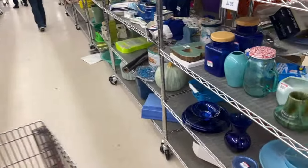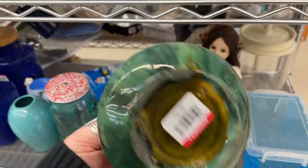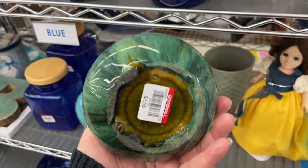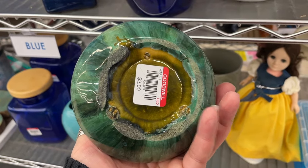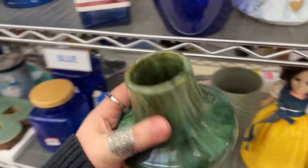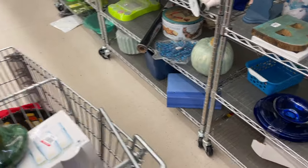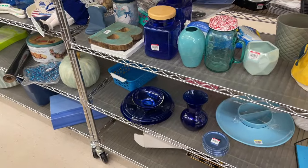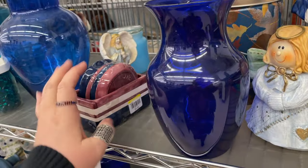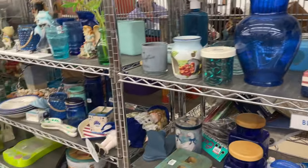Oh, what's this pretty green over here? That's an older piece. Look at that pretty green on that. $2 is a good price. I don't know if it's marked underneath there. Kind of like it. All right, we'll think about it. See a couple of cobalt vases, but nothing special. My mom's cobalt collection is, it's gotta be special.